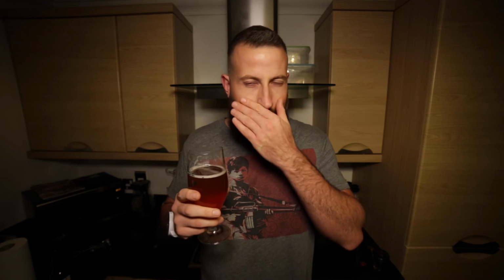Okay, that is nice. That is a very, very nice beer. The thing that hits you straight away is that bitterness, but it's followed up by that fruit flavour. And what I get from this more than anything is that grapefruit flavour. But it's a nice grapefruit. It's that bitterness that follows it that's really good and works really, really well.